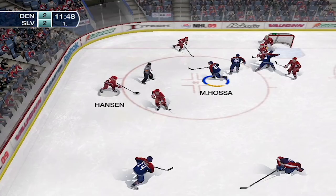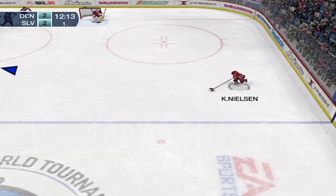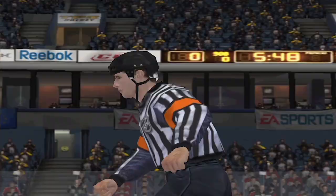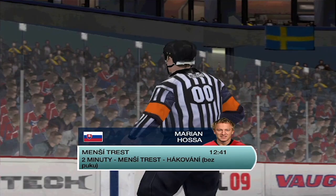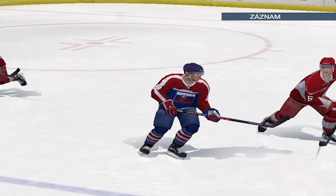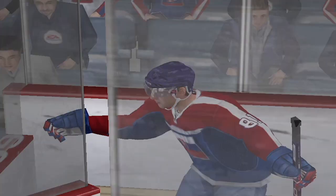Faceoff won by Nielsen. Denmark has it now. Nielsen. Delayed call. Shoots the puck. Hossa gets called for hooking. I've got to say, I'm a little surprised by his conduct. Players know they've got to show some mental discipline when they're on the ice.